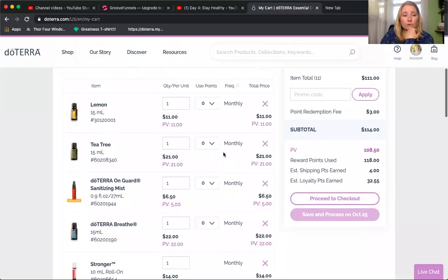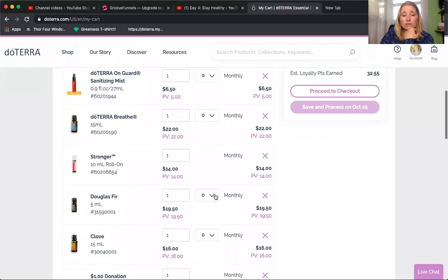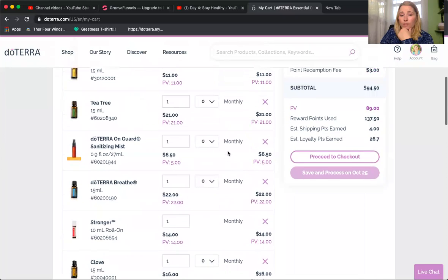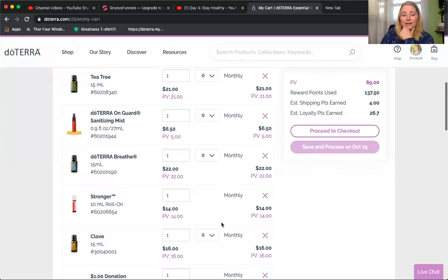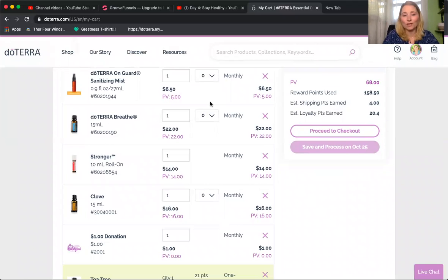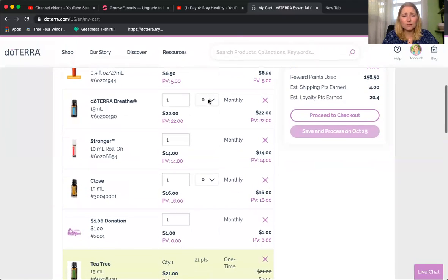So I can just go through here, and every time I see something I want to spend points on, I just keep using my points up until I've used that entire 188 points. So now I'm down to 50 points left. And you can get real creative here to maximize how much you get for free, right? So I'll finagle it until I get exactly 180, as close to 188 PV free. That's what I'll do. So now I'm down to 29.